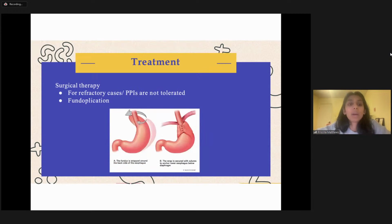And then surgery is sometimes required as well. This is required for people that the PPIs are not working for, or they're not able to tolerate them, maybe due to side effects or other difficulties. So it's something called fundoplication. To put this in simple terms, it's when we take a part of the stomach that's at the top, which we call the fundus, and it's wrapped around the esophagus, as you can see in this photo here, and then stapled together with the other side of the stomach.